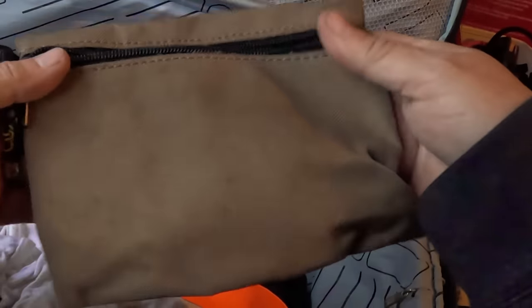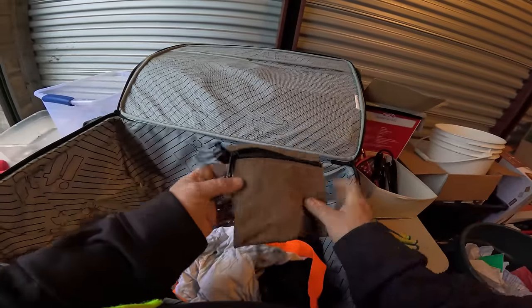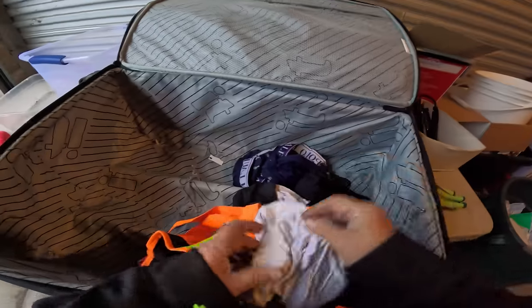That's a nice little bag right here. That is nice. I don't want to be all geeking out over a bag, but that's a pretty nice little bag. And it's got the hook right there. It's so cool. That is cool. I like it. I'm weird, though.